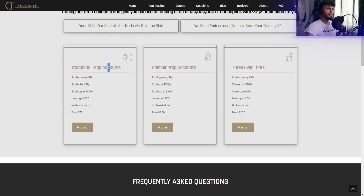So they have three different account types here. They have the traditional prop accounts. You scale, but basically it's a profit target of 5% every single time. Every single time you hit that, you go up by 50%, and you can scale all the way up to 7.5 mil. The leverage here is nice, and there's no restrictions other than that. This is the beautiful thing that I like about this. The only restriction that you have is max drawdown, and the max drawdown is 5%. Other than that, you have no restrictions whatsoever.